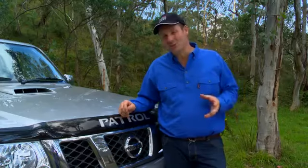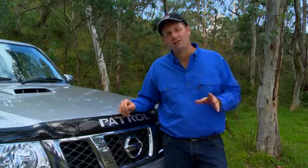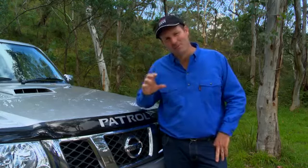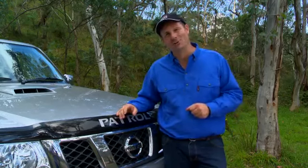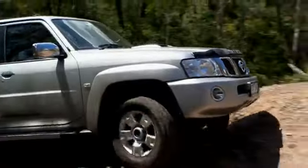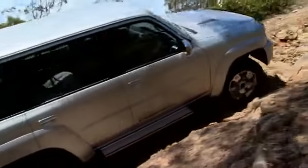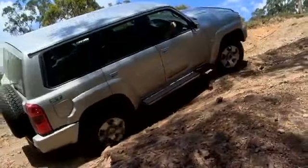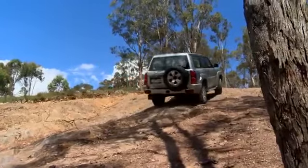In a bit of recent news, the Series 8 Patrol will actually have rear differential locks right across the range, from the DX right up to the TI. Now for me, this really defines the Nissan Patrol as a seriously hardcore four-wheel drive. Now this is a standard feature, not an extra, and it's the sort of thing that you only need in proper off-road situations, and is very rarely included as an option when buying a new vehicle. Now past Patrols have had this included, but it's a welcome addition to the current series.